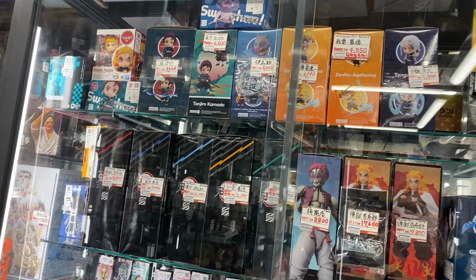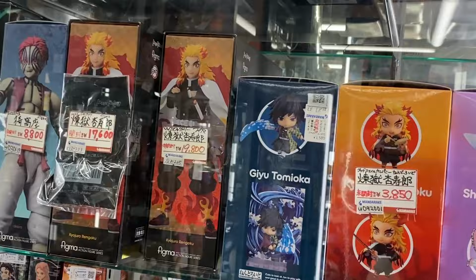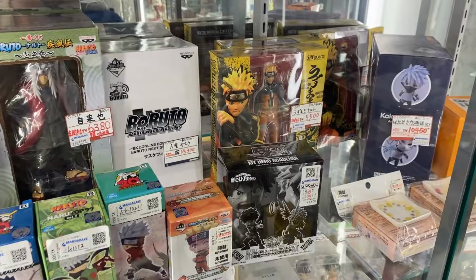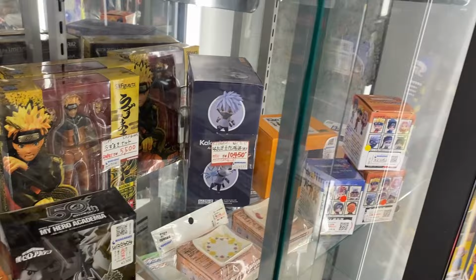Lots of amazing figurines spotted, all Nendoroids. I've got that one of Gyu. How much is it? 3,500, wow. The price has come down a lot from when I bought it brand new. I think maybe I paid 7,000, double. Yikes. Lots of cool Naruto things. Wow, that's $55, that Naruto back there. Nendoroid Young Kabuto is $104.